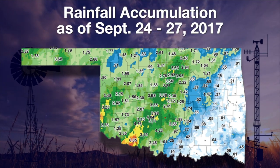The rainfall came at a time of real need for newly planted winter wheat and canola. Wheat belt soils have gone from extremely dry to excellent soil moisture. Here's Gary with a look back and a look ahead. Thanks, Alan. Good morning, everyone.